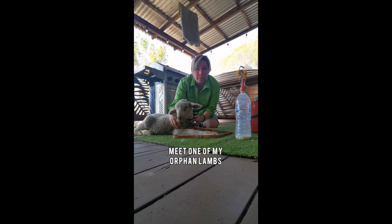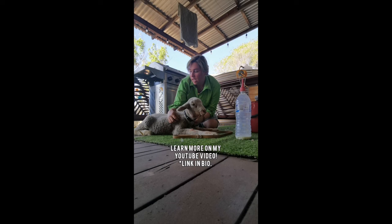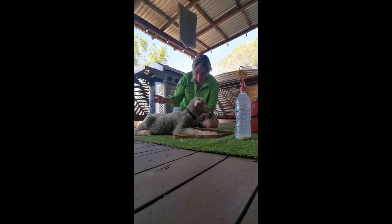All right, I have come home from an hour away shopping, and that's how far we live from a shopping center. And Dad's rung me to say, when you get home, check your chicken coop because there is a poddy lamb in there. And I'm exhausted. This one is not in a good way.